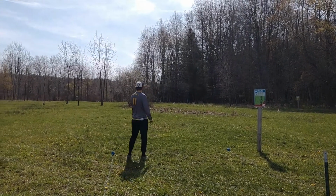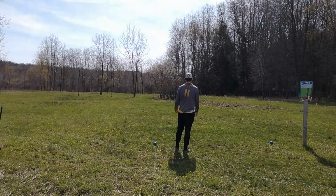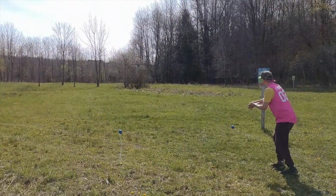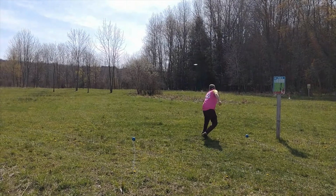Trying to hit gaps in the woods and then coming out. I think I'm a little hesitant to throw. I don't fully commit. But yeah, you did. That was awesome. I thought it was going in the basket. Whenever it hit that tree, I thought it did hit the basket for a second.